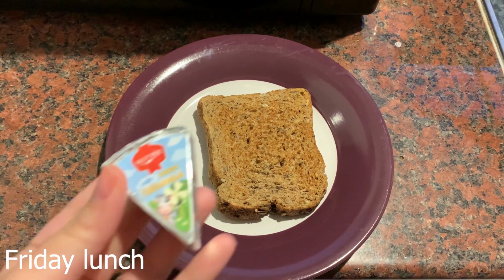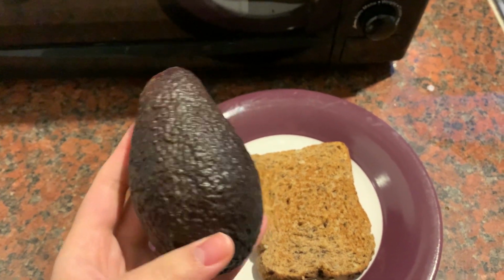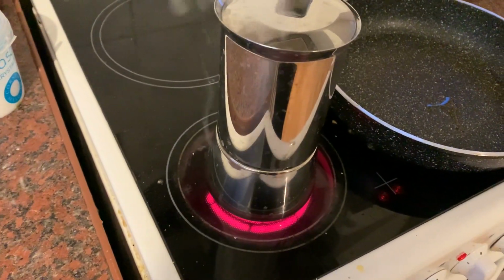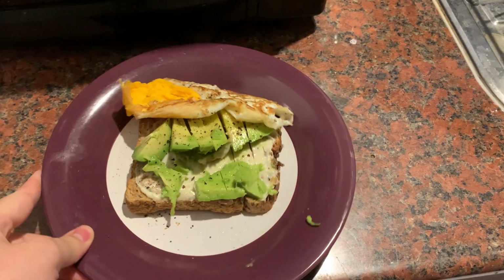I didn't have breakfast today, so I went straight to lunch. I made this avocado and egg on toast. I started by spreading one of the cheese triangles on the toast, then I added avocado and fried the egg and seasoned it all with salt and pepper. Doesn't look great, but it tastes really yummy.